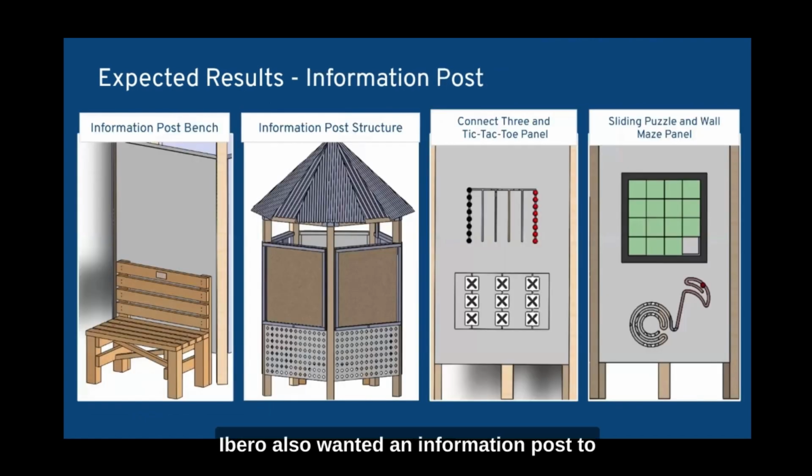Bureau also wanted an information post to be installed in the plaza with the location decided based on the city and community requirements. Using the feedback from the previous team and the community, the design for the information post was modified. The current design has 2 information sides for posters along with 2 different sides to entertain children. One side with games and one side with puzzles, and the last side has a bench and a blank panel that is intended for art.